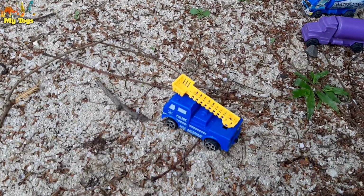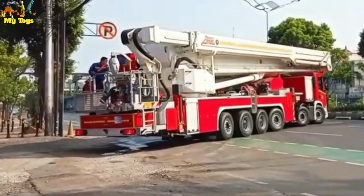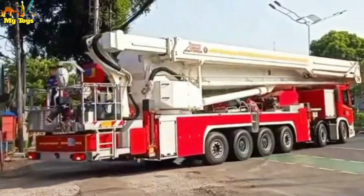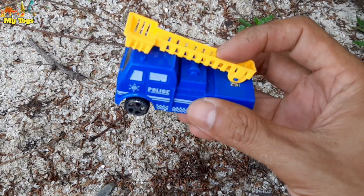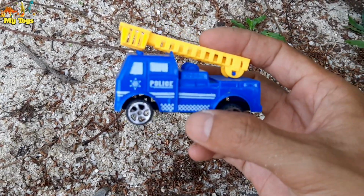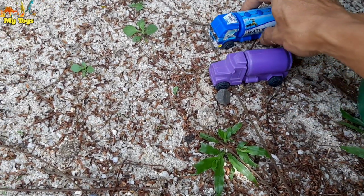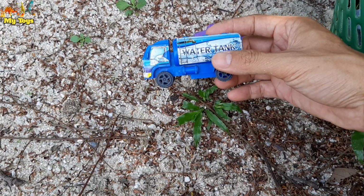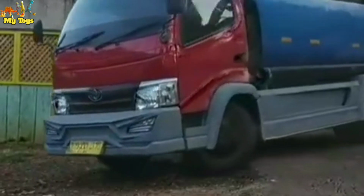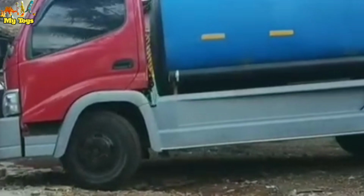And then this is the firefighter car. Wow, awesome. We rescue when there's fire. They're gonna turn off the fire with this car. Awesome. And then this truck, water tank. Wow, they bring water, or they're gonna bring the gasoline. You can see. Wow, so cool.